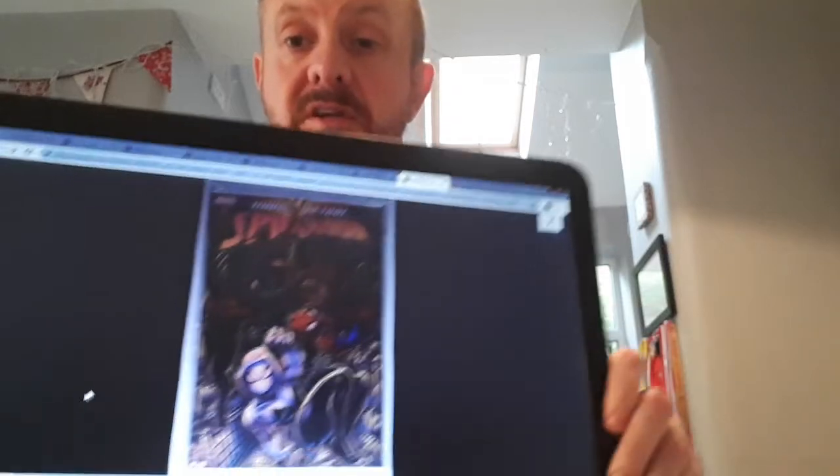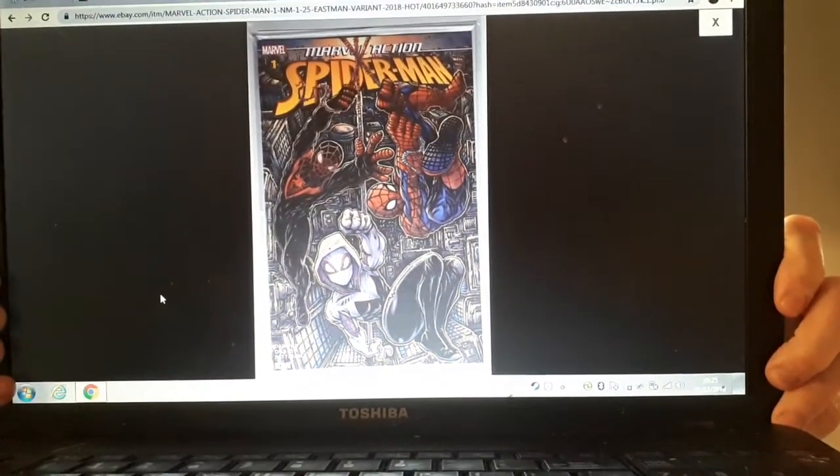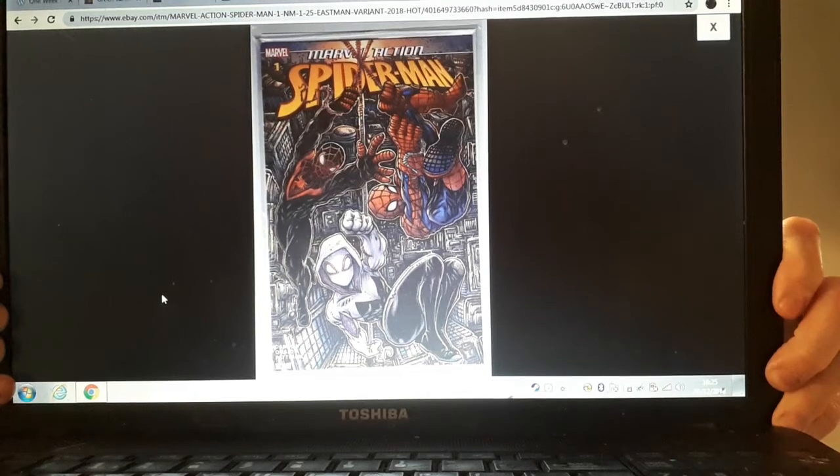And the final book I'm going to discuss today is a rather unusual one, because it's a Spider-Man title from IDW, and this is the Eastman cover. And this is the book in question. It's a 1 in 25 Eastman cover. Again, I didn't have the opportunity, but some of you may have picked this up. Marvel in association with IDW. That's the comic I'm talking about, guys. Very peculiar that IDW have a Marvel title, but it is what it is.